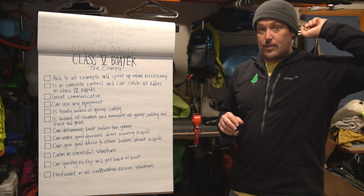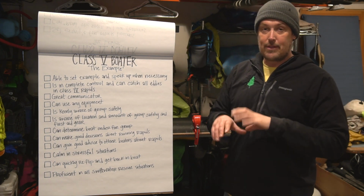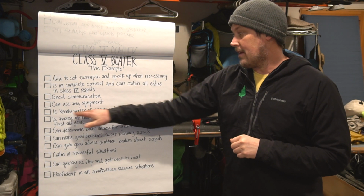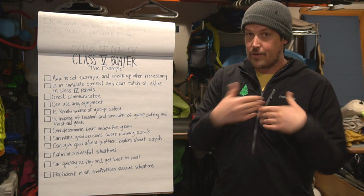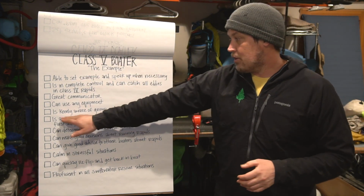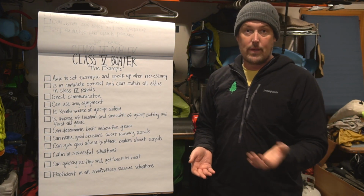Of the lead boat, are they too far ahead? What happens if they fall out? You're thinking about the whole group in terms of safety, which you don't just do in Class 5. A Class 5 boater will do that on Class 2. A Class 5 boater, this doesn't mean while you're doing Class 5. This means you're a Class 5 boater and you're always paying attention to the group no matter what river you're on.